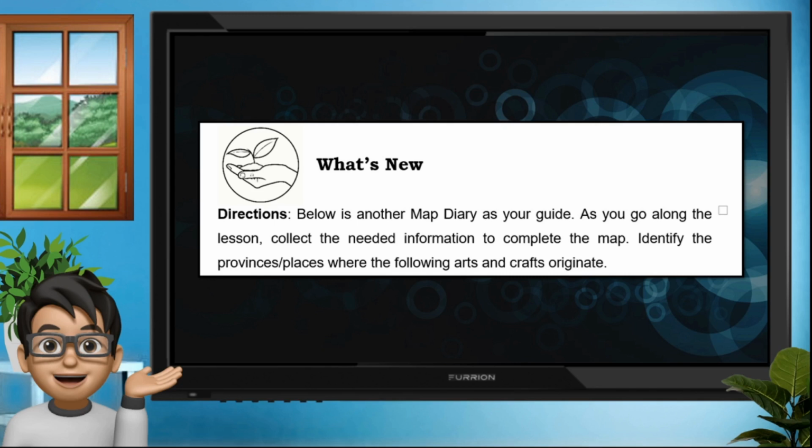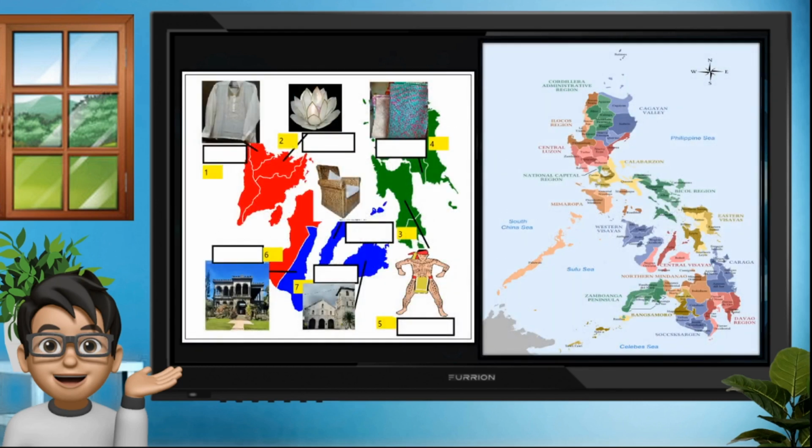But before we move on to our lesson, I will give you another map diary as your guide. As we go along the lesson, collect the needed information to complete the map. Identify the provinces, places where the following arts and crafts originated. Here is the map of Visayas group of islands. We have Western Visayas, Central Visayas, and Eastern Visayas. And this is your map diary.